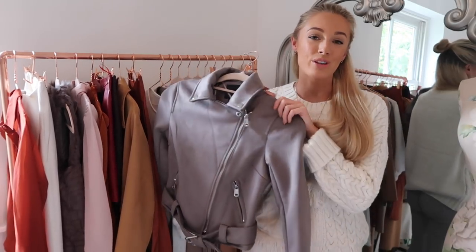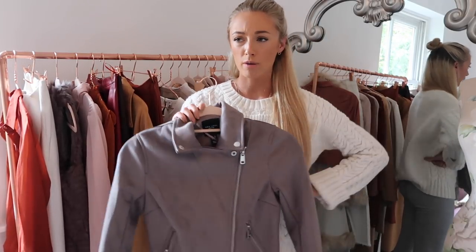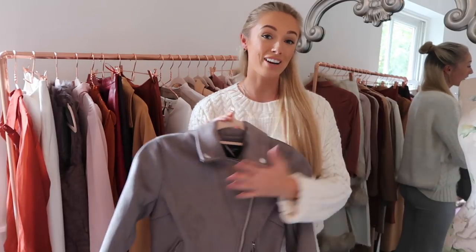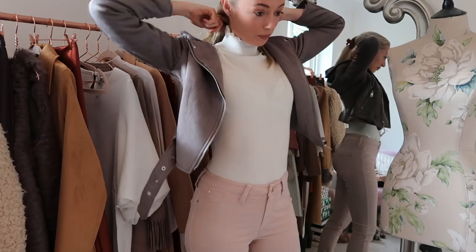This is another piece that one of you guys let me know about. I mentioned in, oh, I can't remember what video it was, one of the videos in haul week, but I showed you a grey suede River Island jacket, a suede jacket, but it was £120, and one of you very kindly let me know in the comments that there was a dupe in New Look, so of course I had to check it out. I hadn't taken the label out of the River Island one yet, so I've taken that one back and replaced it with this one.